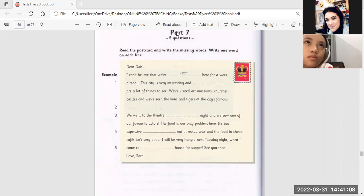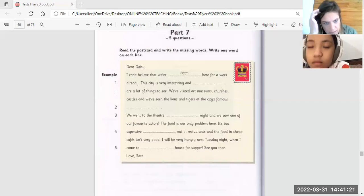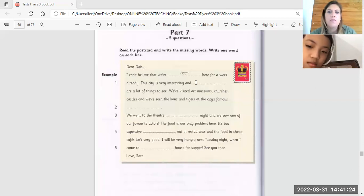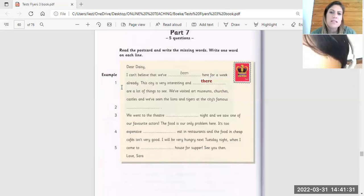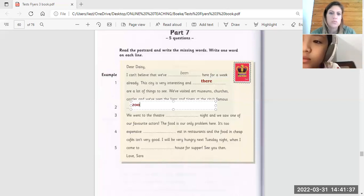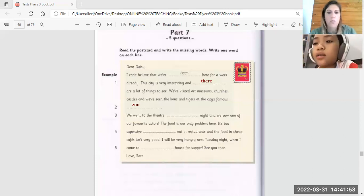Okay, the city is very interesting and there are a lot of things to see. We visited art museums, churches, castles, and we've seen the lions and tigers at the city's famous zoo. We went to the theater at night, and we saw one of our favorite actors.